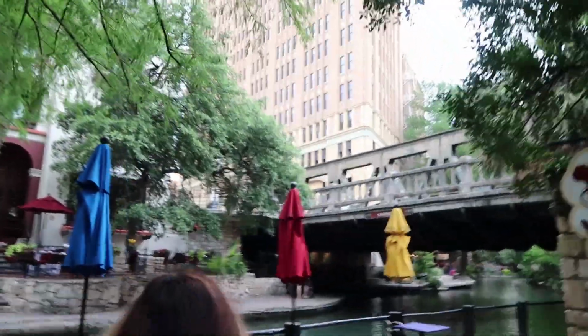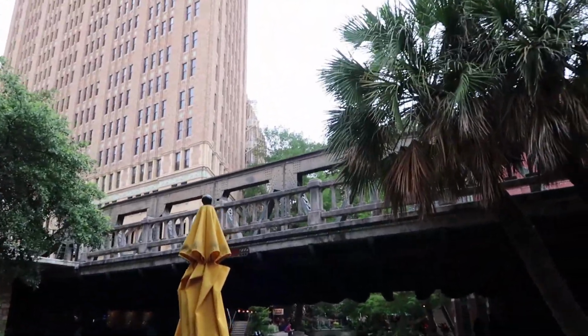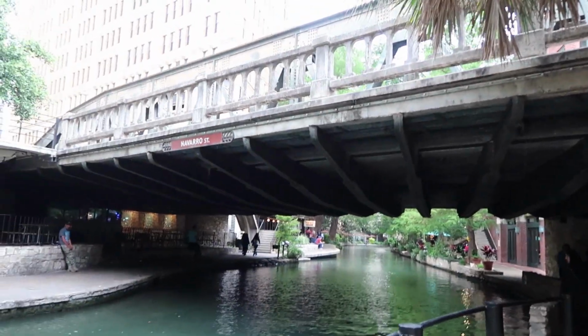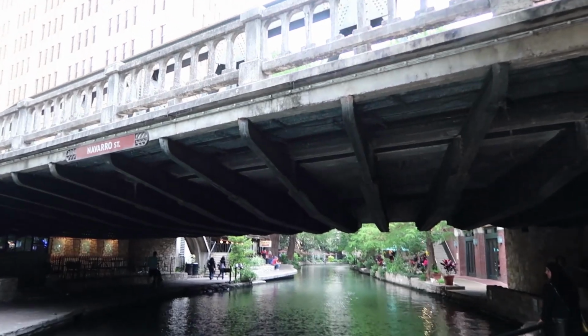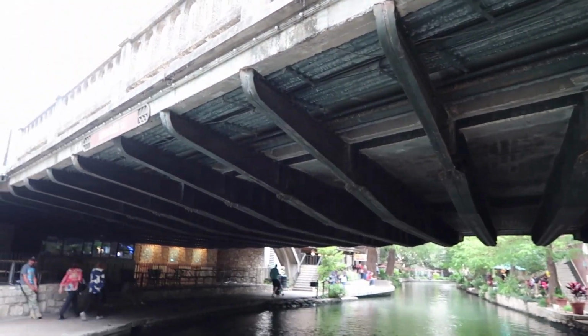Look at this cool bridge. I'm digging this right here. On Navarro Street, they got this old school bridge with the metal frame on the other side. But then you look at the beams underneath, and it's crazy, like these beams right here. Man, there's a lot of beams supporting that traffic.